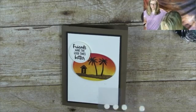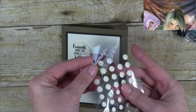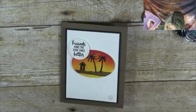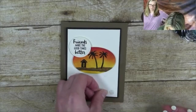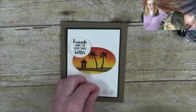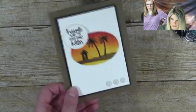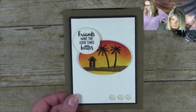Dimensional adding. Okay, so now I've got perfect white accents, which are also really awesome to color with the new Stampin' Blend alcohol markers, if you would like different colored perfect accents. But on this particular card they actually blend really well with the Very Vanilla, so they become perfect Very Vanilla accents. And that is how quick and easy this card was.